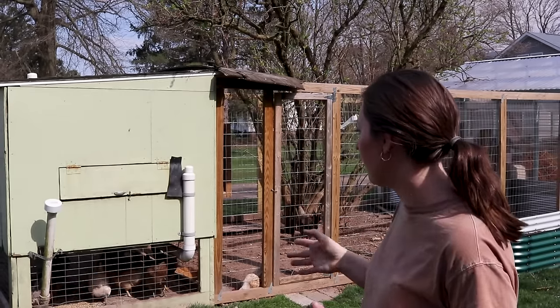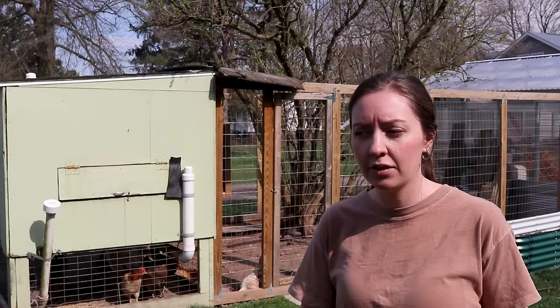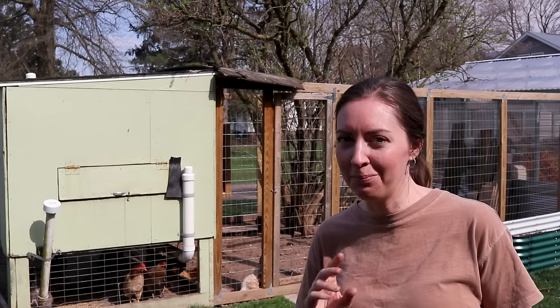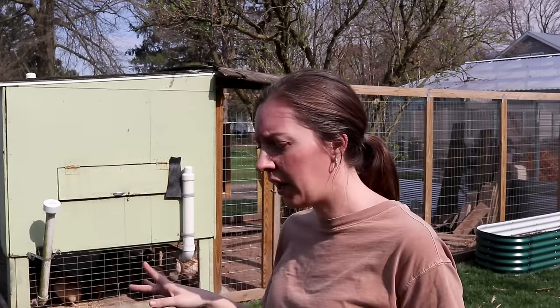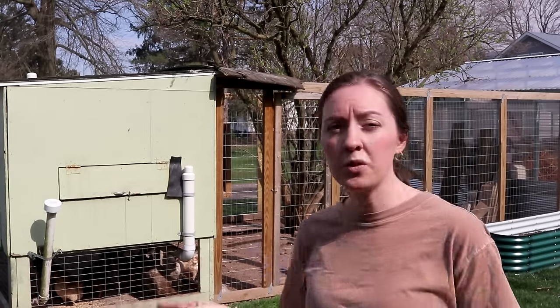It is big enough for 12 hens. We pushed the limits on that a little bit. Right now we have 10 layers and one rooster. We have four chicks inside right now. Each spring we like to add about 4 to our laying flock, because some of these girls are pushing 4 years. And we're noticing they're not laying quite as much.